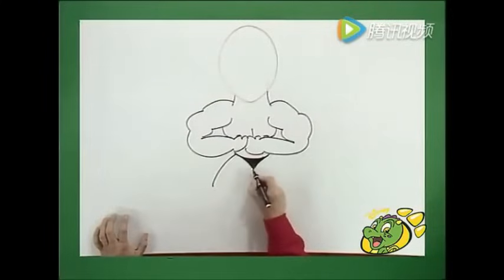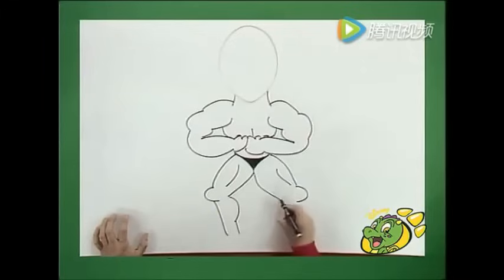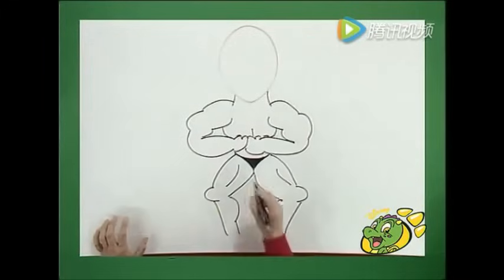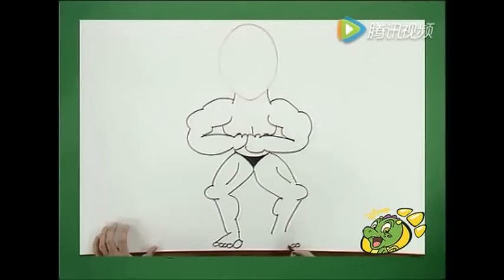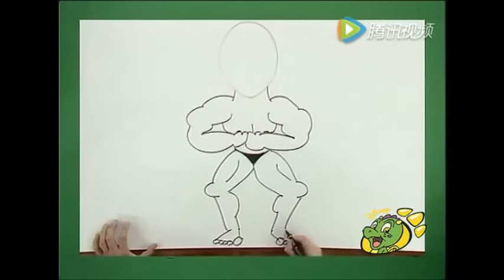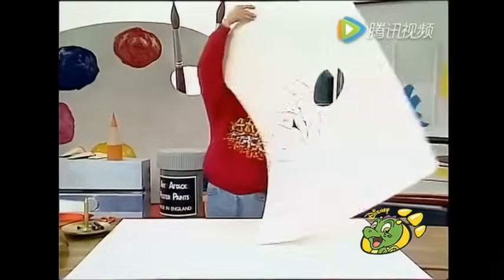And now, the old super strong legs, the muscles bulging, knee, there it is, down the bottom, muscle on the back of the leg. And now, for the feet, 1, 2, 3, 4 toes, and a big one on the inside. And 1, 2, 3, 4 toes. Good tip to remember, big one on the inside. And there's your feet. And when you've done it, see if it fits.